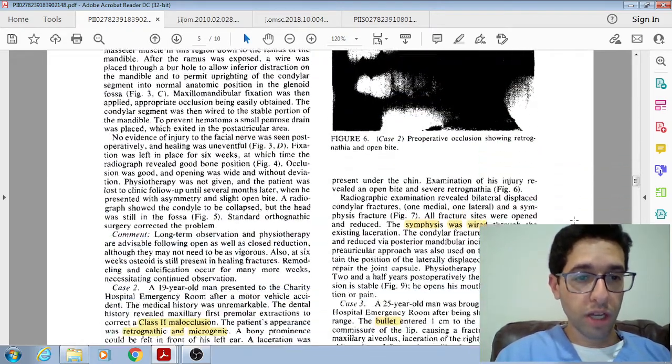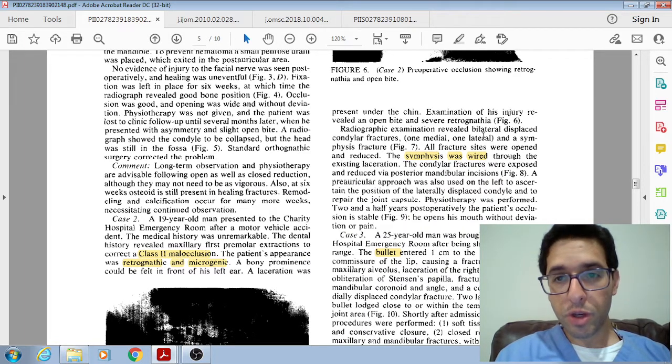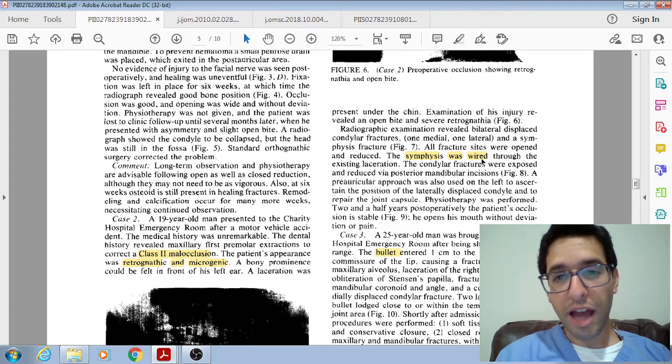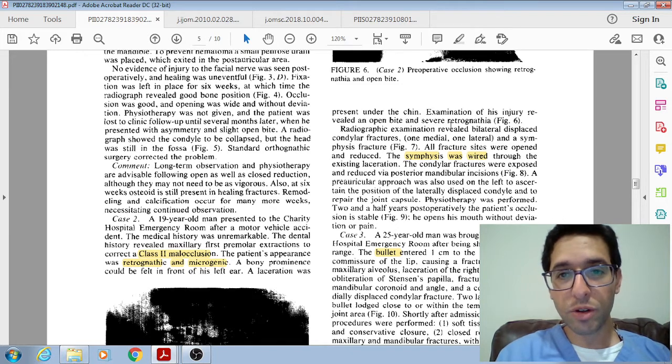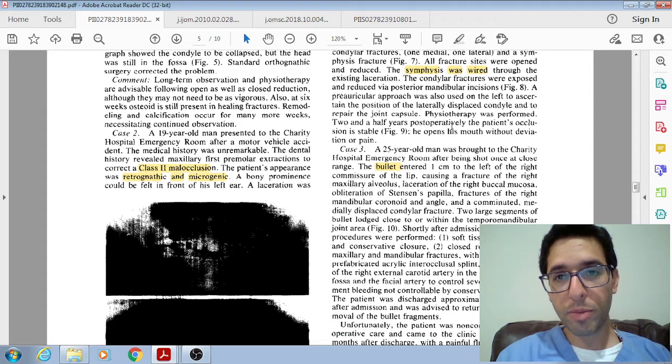All right, case number two, they talk about this patient. So this patient had a class two malocclusion. He was retrognathic. In addition, he also had multiple other fractures and a symphysis fracture, and the symphysis fracture was wired. So again, a lot of the case reports, they were wiring the patients. They weren't really using plates. This is really at the turning point for when plates started to come around. So again, they're wiring, comminuted, you have a symphysis fracture, and bilateral. You can appreciate why one would think that the patient would benefit better from an open reduction and an anatomic fixation.